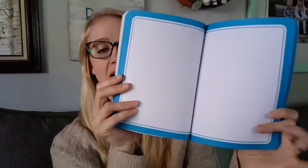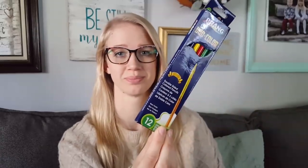And then also in the office section, I found this new notebook. It's covered with glitter. That is a foreshadowing of things to come in this haul. But I love this cute black cover with the blue, very simple words to it. And then on the inside, it's just blank pages with a blue border to it. And then I also picked up some of these colored pencils. This is the Prang brand and it's duo color. So it has a color on both ends, 12 colors in total.